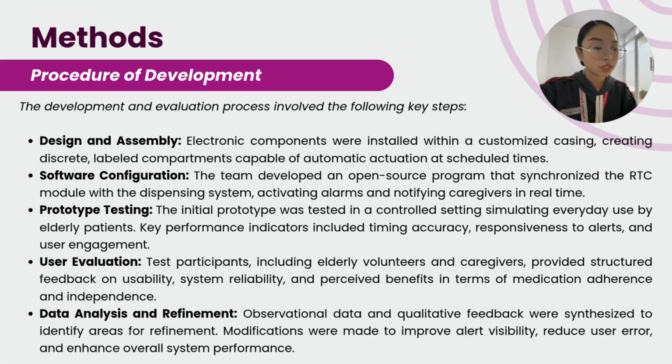And then now for the next slide, we have here the procedure of development. The following are the development and evaluation processes that are involved. First, the design and assembly. In this part of the development, electronic components were installed within a customized casing, creating discrete and labeled compartments capable of automatic actuation at scheduled times.